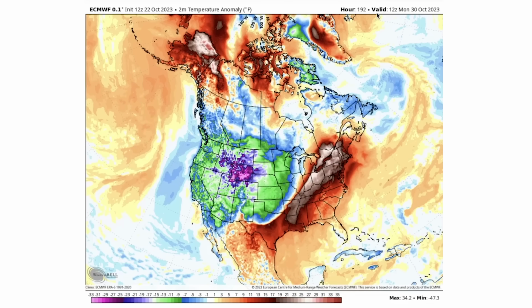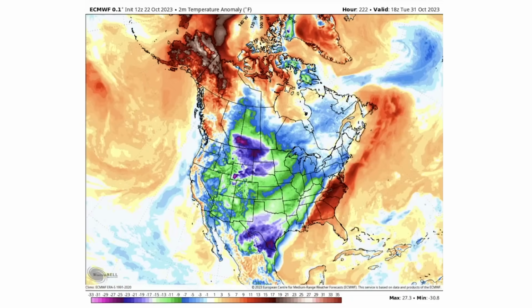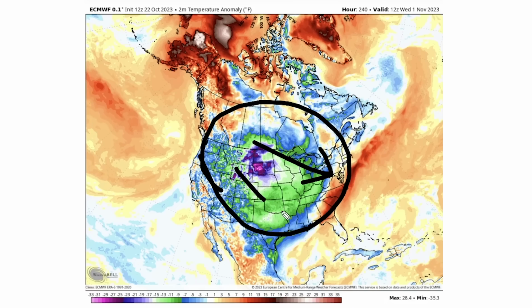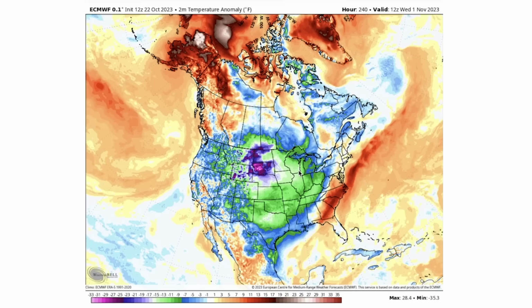But we will see this eventually, as you can see, for about Halloween Day and just after it, bring in a full-fledged Arctic outbreak to the eastern states. It still, by the end of this model run, has not fully moved in, but it is well on its way, and it will have fully set in by November 1st, 2nd, 3rd timeframe, without a doubt.